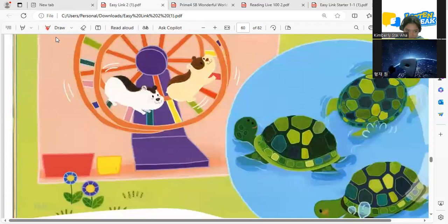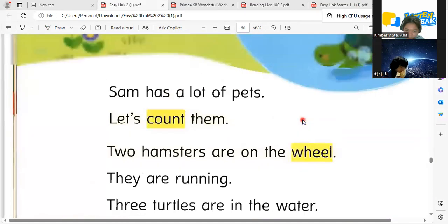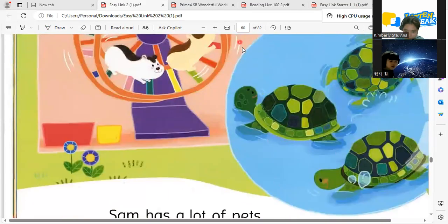Can you say there are three turtles? Where are they? In the water. Swimming. No, I'm asking where are they? Are they in the wheel? Oh, look, are they in the wheel? No. Where are they? In the water. The turtles are in the water.